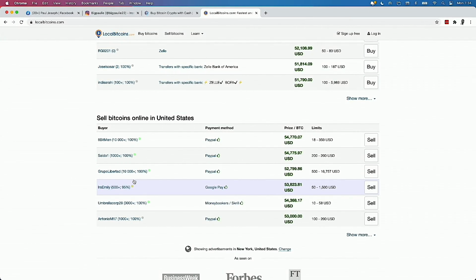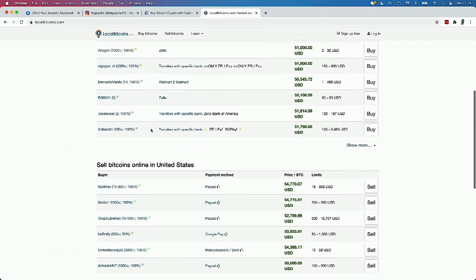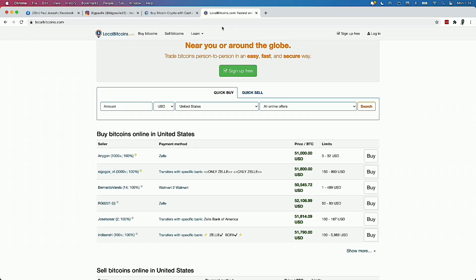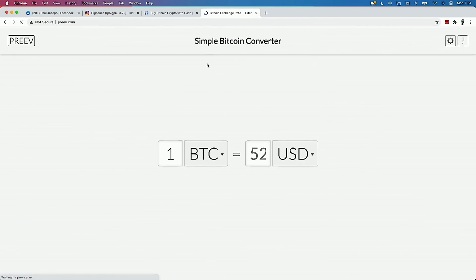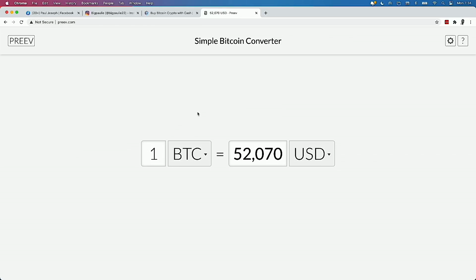What's Bitcoin going for right now? Open up another tab and type in what Bitcoin is going for right now. 52. It's up to 52 today. It's 52,000. Yeah. Jesus, do you have your phone on silent? Yeah. Why? Something went off. 52,000. Yeah, it's going back up again.